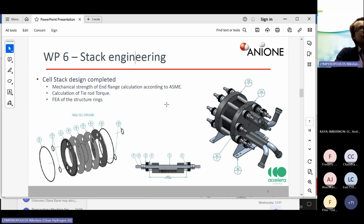Our cell stack design is based on a flow field free design. We did all the mechanical calculations of the torque and the finite element analysis of our structurings, and the end flanges are calculated by the ASME regulations. And it's a relatively simple stack design.